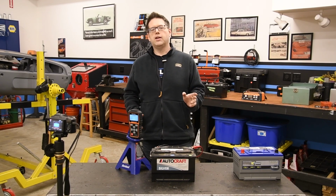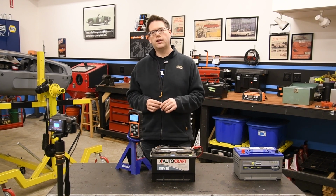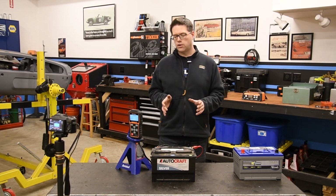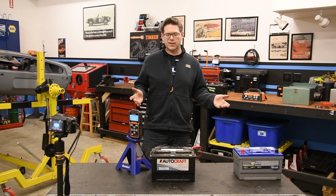Oh, I should have mentioned, I know I'm talking a lot, but I charged all these batteries equally to make sure that they were good. So they've all gone through a full charge over the last couple days with the same charger. So we should be on a level playing field with them. Again, not the most scientific thing, but hey.